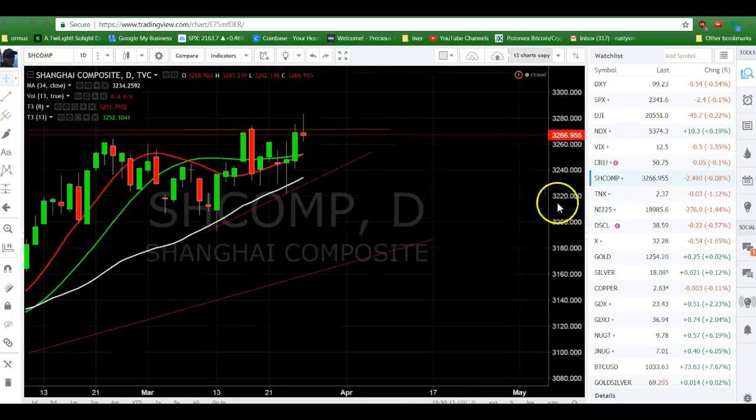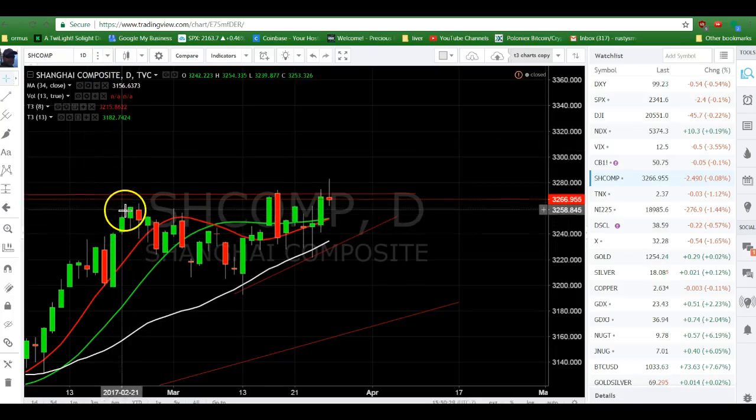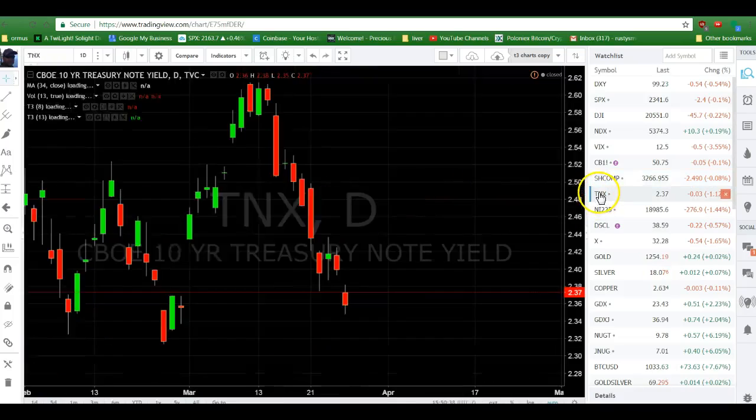Shanghai, did we get a pop? We did. Got a pop, it came back in. Little head fake. See how we turn out tomorrow. See if we open up, or does it have to come back into support and gather its legs? I got support at previous highs. I got support at previous breaks. See what happens with that.